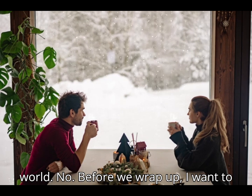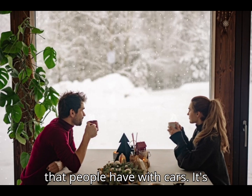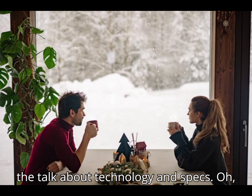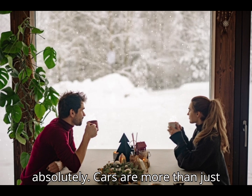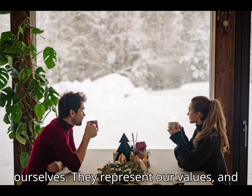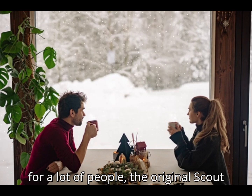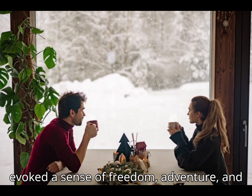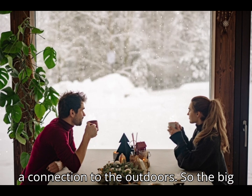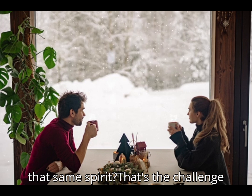Now, before we wrap up, I want to touch on something we haven't really discussed yet, the emotional connection that people have with cars. It's something that's often overlooked in all the talk about technology and specs. Oh, absolutely. Cars are more than just machines. They're extensions of ourselves. They represent our values, and they play a huge role in our lives. And for a lot of people, the original Scout evoked a sense of freedom, adventure, and a connection to the outdoors. So the big question is, can the new Scout capture that same spirit?